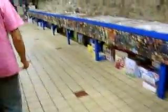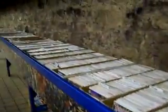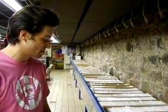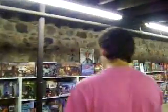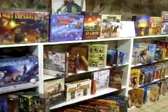Then this whole row here is all of our older back issue comics, and the majority of them are from the last 10 to 15 years, which is pretty much when we've been in business. What we really like is Marvel and DC titles from the 70s, but apparently everyone likes those, so there's not a whole lot of these down here anymore. And then the rest of it is our large selection of board games.